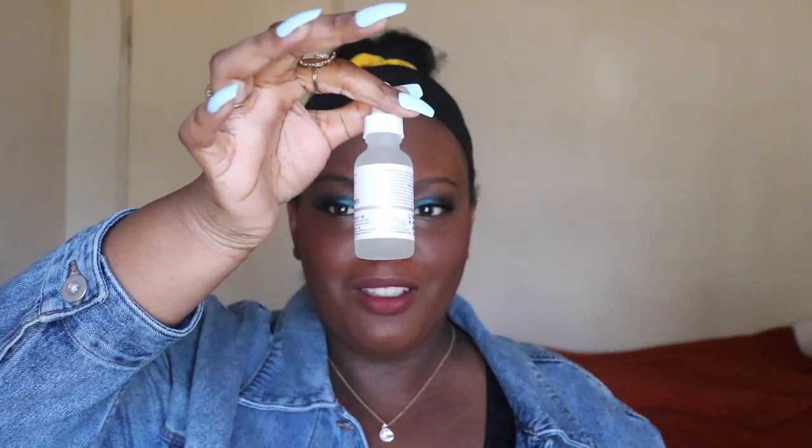Next up, we have the Ordinary Hyaluronic Acid Serum. This is my third bottle. I think every Ulta haul I've done so far on the channel, I picked up one of these, but I'm almost out of mine again, so I picked up another one.